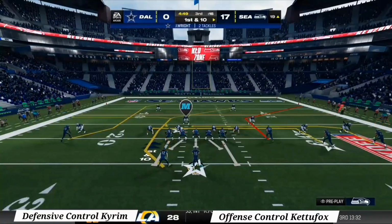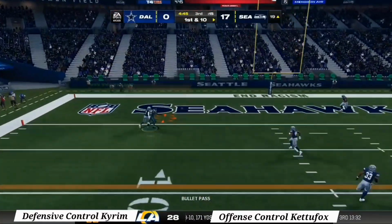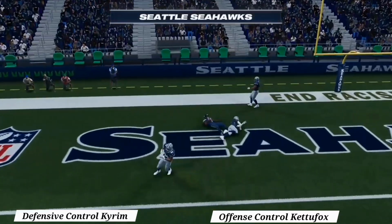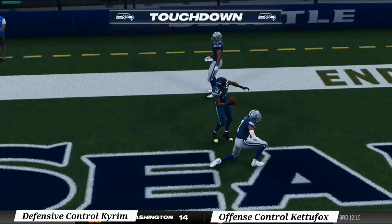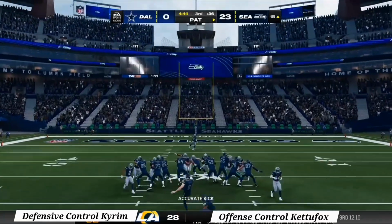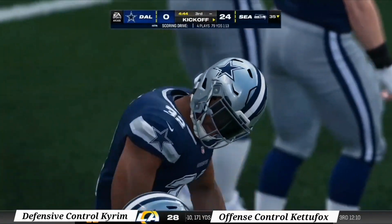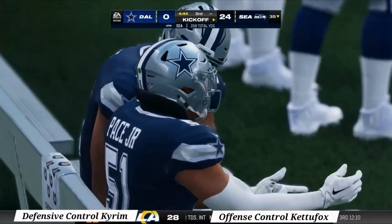This is where, as an offense, you can really put the hammer down. You've got a double-digit lead, but those other guys, they've been... And he's got it. Caught in the end zone for the Seahawk touchdown. They're looking good here in the season opener as they're able to extend their lead. Extra point up and good by Dicker. And the lead is now 24.